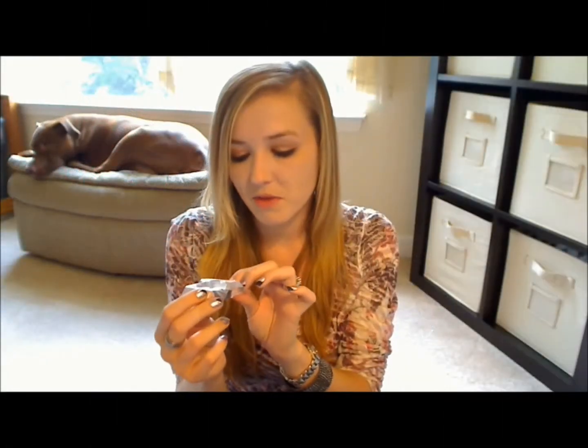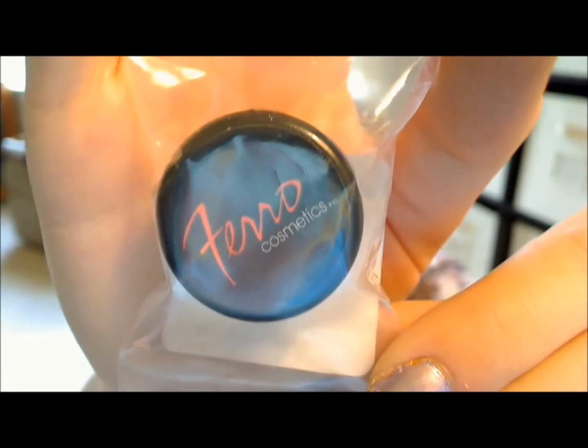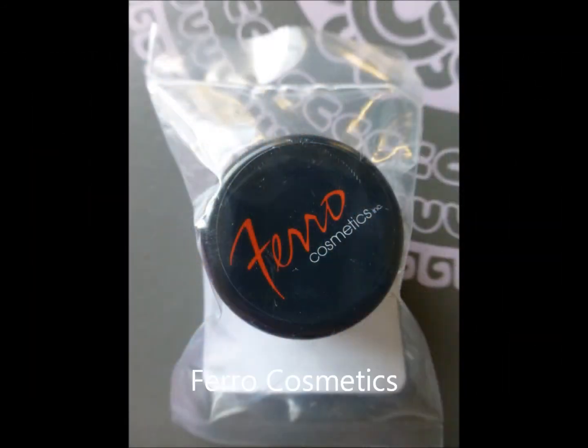Next in the bag, we have something from Faro Cosmetics. This is their Sheer Crystal Veil. And their logo looks like that. As you can see, there's just some white powder in there. It's probably a translucent-like powder. So you probably use this as a finishing powder, and I like my finishing powder, so I'll definitely try this out.